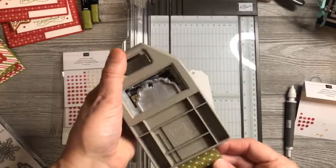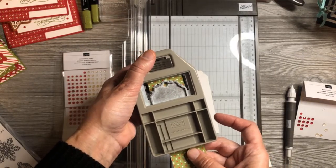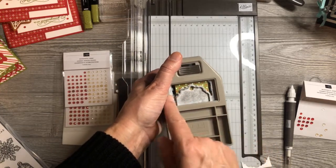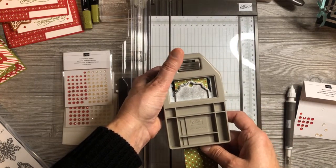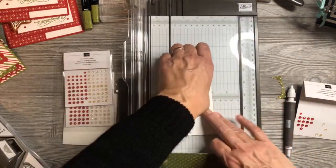I'm going to do the same thing with this, and this one's a little bit more narrow. Remember, I just made that 1/8 inch more narrow. So when I'm centering this, I'm actually looking at this design and making sure the sides of my paper are centered within that design. There we go. So now let's see how I did.